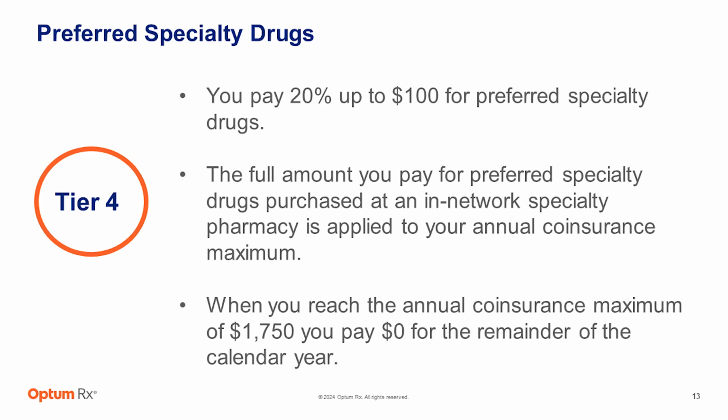For Tier 4 preferred specialty drugs, you pay 20%. The minimum is $50 and the maximum is $100. The full amount you pay is applied to your annual coinsurance maximum of $1,750. When you reach the annual $1,750 coinsurance maximum, you pay $0 for the remainder of the calendar year.